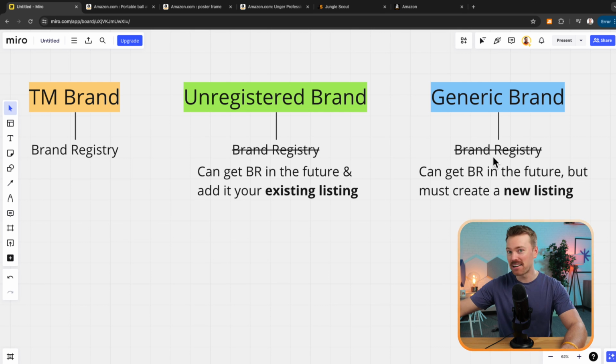You can't add a brand name to it. You're sort of locked there. So this is the route you want to go if you don't want to have a trademark brand right away. Eventually, you do want to get to this point, but you can always start with an unregistered brand. Again, you've got to make sure that the brand name you choose isn't taken already. And then there is a little bit of a risk.